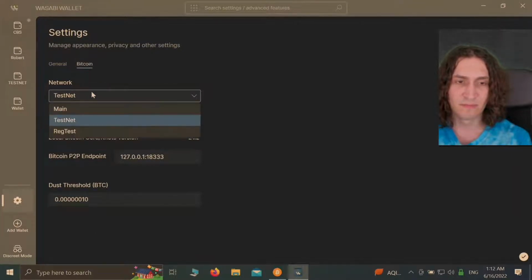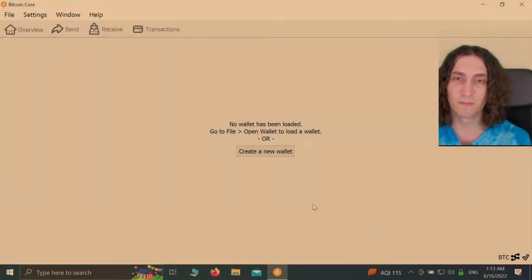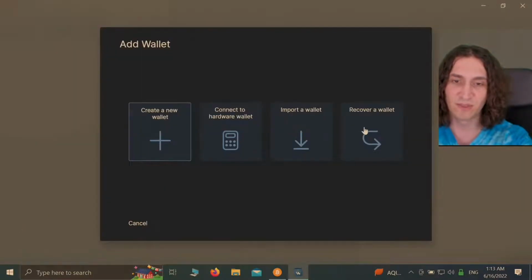Oh, it's on testnet. That's what the issue is. I have to put it on mainnet and I have to restart it. It's just that it took the same settings from yesterday's installation. So this is another issue because yesterday I had version 1.9, which was for the testnet, and today when I installed 2.0, it basically copied. Oh no. Oh no. I have to add the wallet once again to recover it.